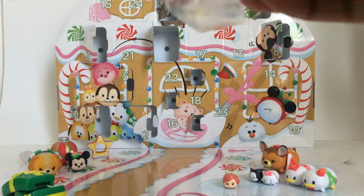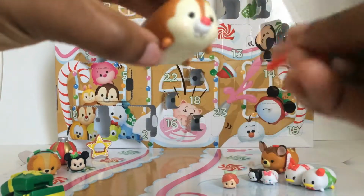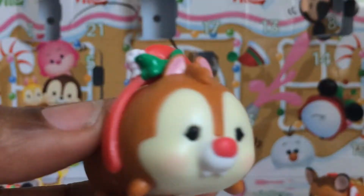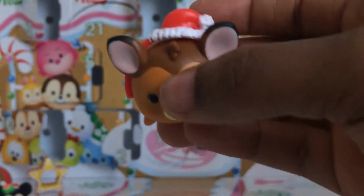Oh, who's this? Oh, this is either Chip or Dale. So cute. And it comes with a headband. Oh, put this on you. Cute. He's ready for Christmas. His little teeth and his little headband. Very cute. So I will put you over here. And now that I think about it, this Bambi came with a removable headband too. Okay, it's removable. Okay, cool.